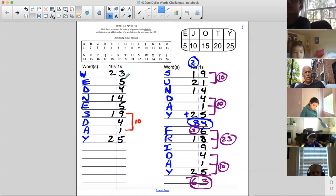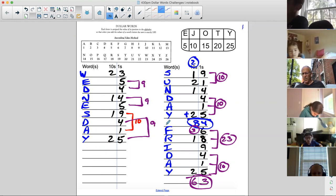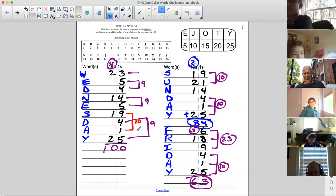Now guys, I see something really cool. Do you see 4 and 5 make 9? Yes. What happens when we have 3 9s? 27. And what's 27 plus 3? 30. And what's 30 plus 10? 40. And when we carry a 4 in the tens column, 4, 6, 8, 10. Who found a dollar word? Kelsey found a dollar word. Everybody unmute themselves. Wednesday is a dollar word.